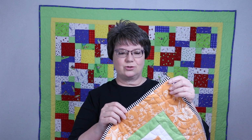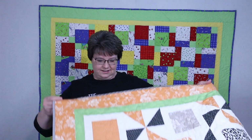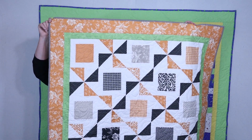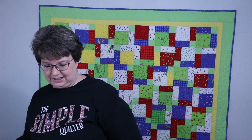Now this one was quilted by the same friend who quilted that one. It is my fall Pinwheels and Squares quilt. I have a video out on this if you're interested in making this quilt. I've done this in Christmas colors and fall colors. And this binding is so cool. I did a stripe binding, and that turned out really great. This one also has a label. And here you go. This one turned out really nice also. I'm so glad to have those done.